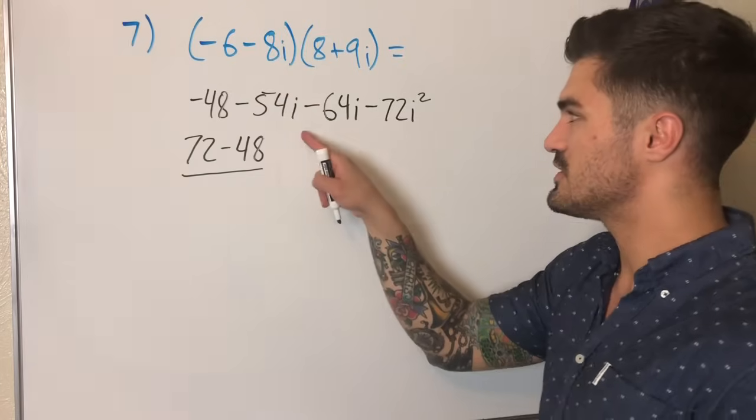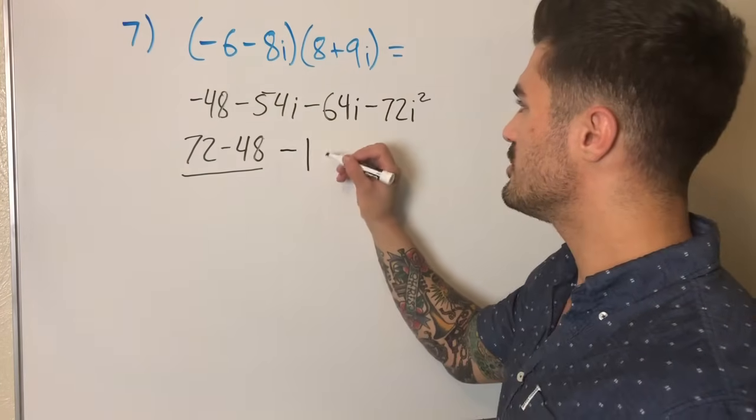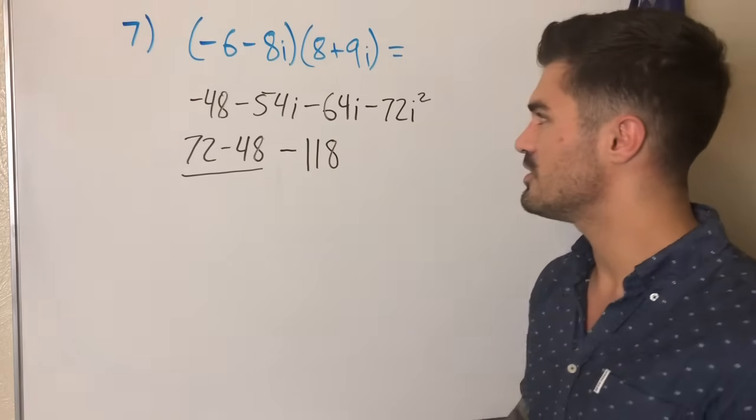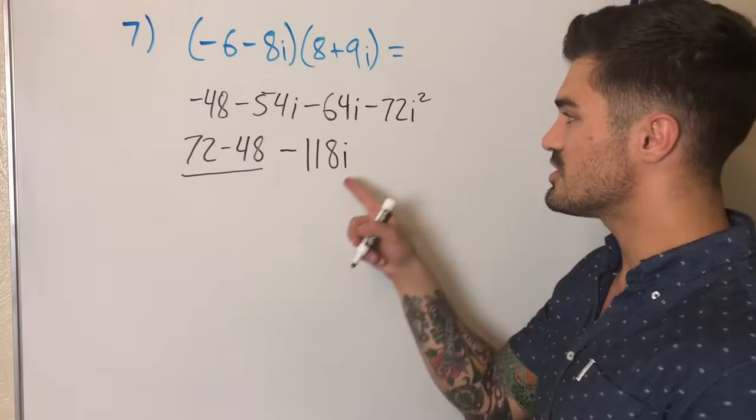Let's see, what is minus 54 minus 64? I think that is minus 118. Is that true? You might want to double check me on a calculator. 118i there. So this is what I've simplified to.